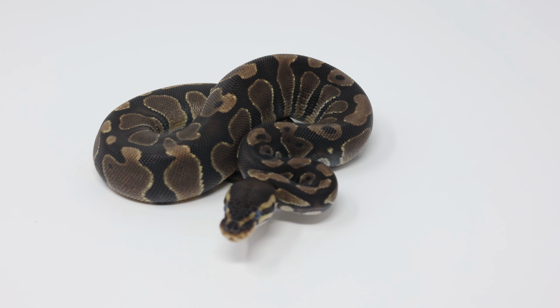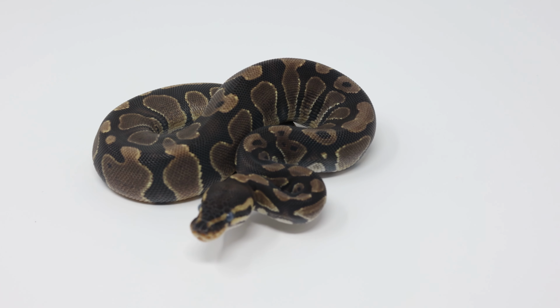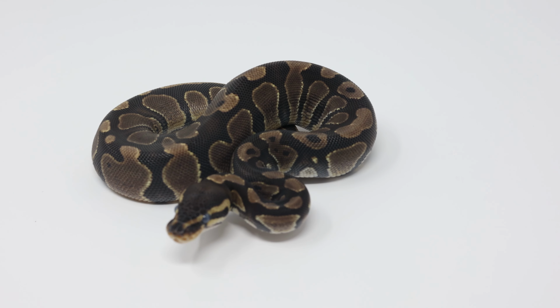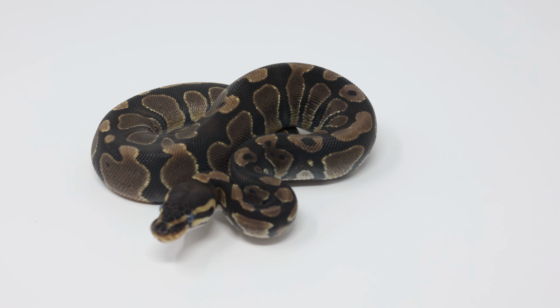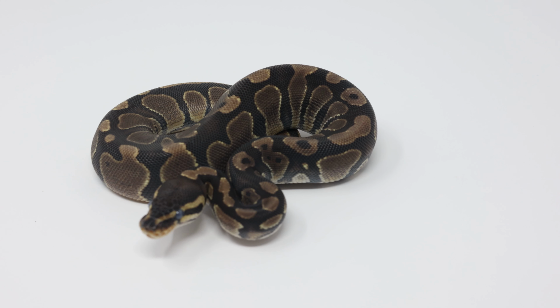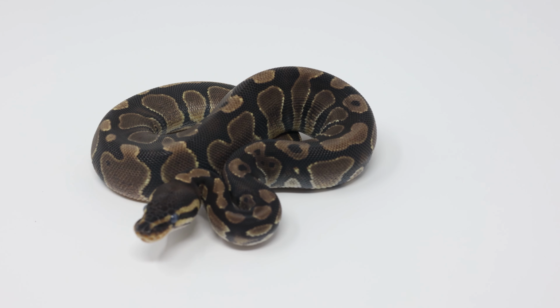So we really were lucky in the fact that the normals that we did hit did have some extra features, which hopefully should mean that they'll prove out going forward for the people who decide to pick up these animals. So speaking of which, this normal here is sold. So effectively two normals and the three gene male, all possible double hets.